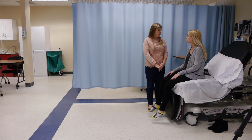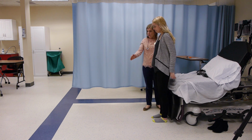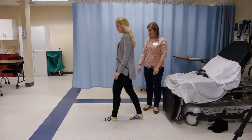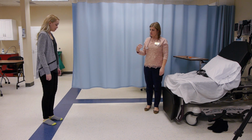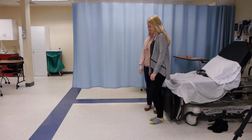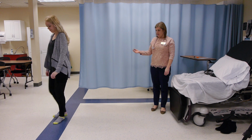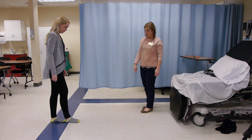Okay, now Ashley, I'm going to have you go for a walk. So if you could stand for me, I'm going to have you walk normal to that blue line, and then you could turn around. Okay, now if you could turn around and walk back to me on your toes. Okay, and turn around and walk back to that blue line on your heels. Very good. And come on back to me walking, putting your toe to your heel. Come on back that way.